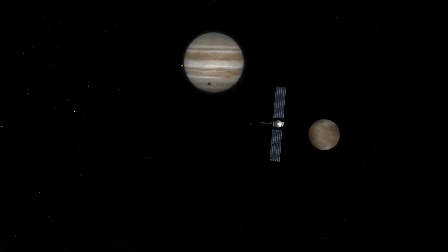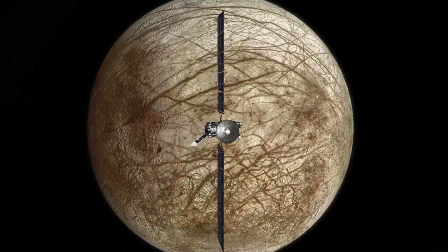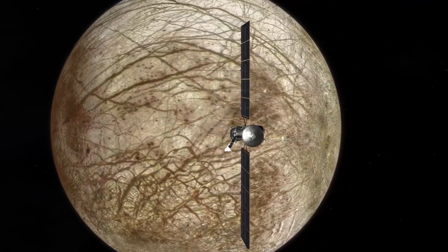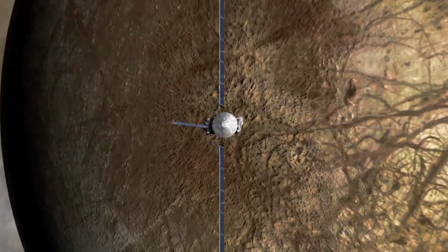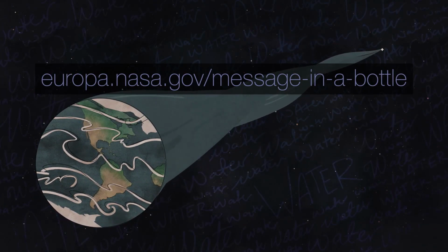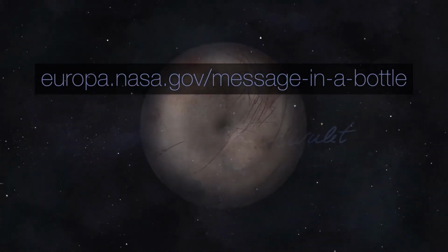And speaking of connections between water and wonder, NASA plans to launch its Europa Clipper spacecraft next fall to study Jupiter's icy moon Europa, which is thought to contain an ocean that might support life. And you can send your name to Europa etched on the spacecraft. Visit the link on screen to sign the message in a bottle that will be sent across the cosmic sea from Earth to Europa, from one ocean world to another.